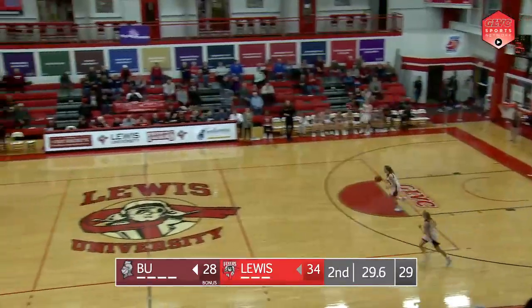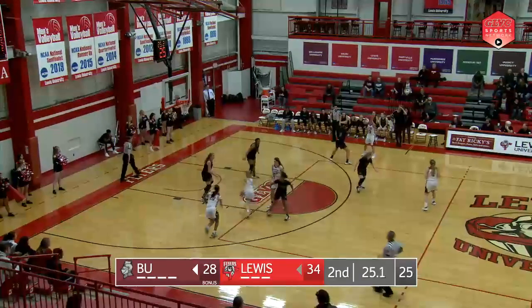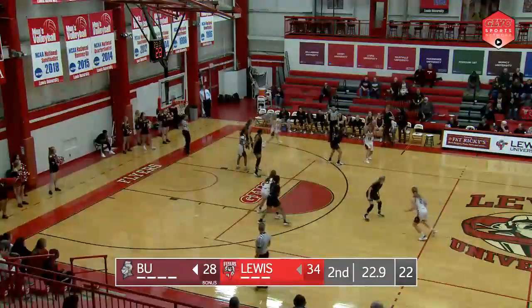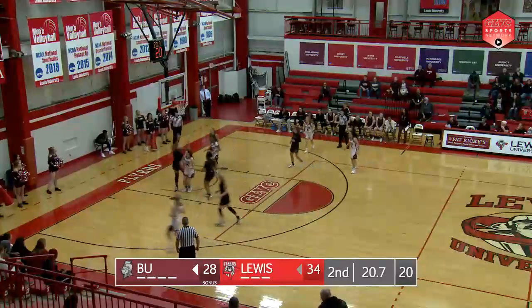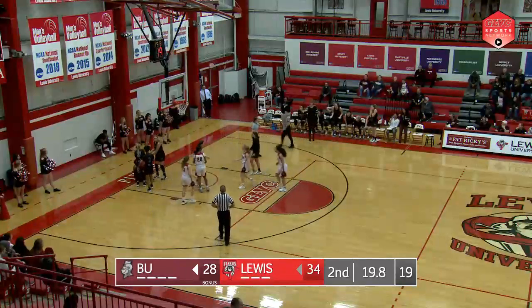After we were 19% from beyond the arc on Thursday, we've got to figure out a way to start hitting those. Streeter, right side. 25 seconds for the half, about a 2-second difference between game clock and shot clock. Gardner banks it up and in, and a chance for a 3-point play here for Katie Gardner.